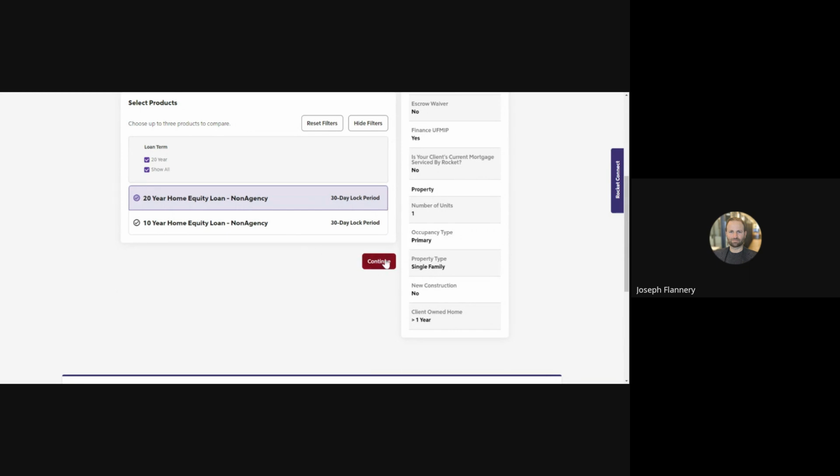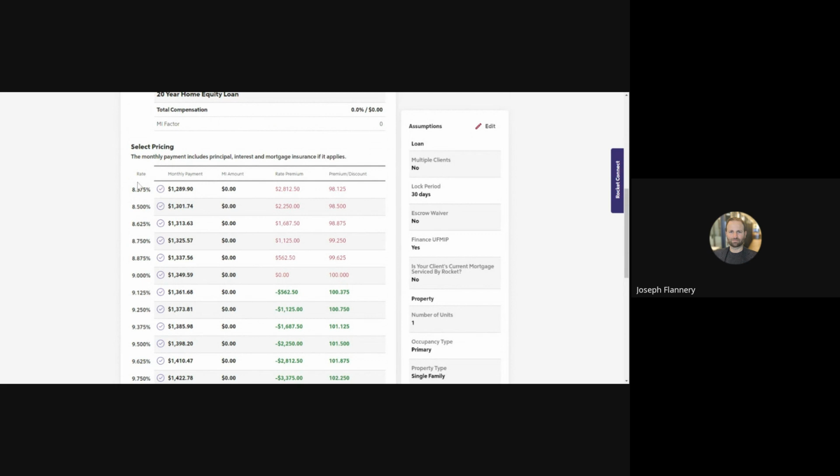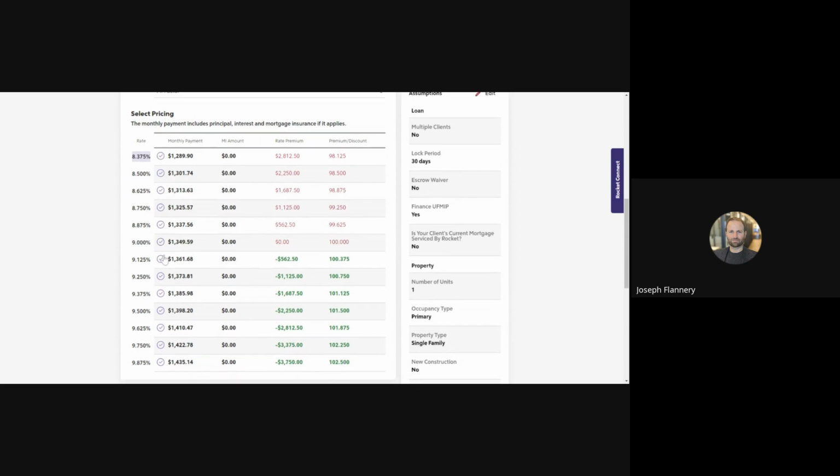All right, let's just look at the 20-year home equity loan to start. Right away, what you're seeing is the lowest rate available, 8.375, and that's with origination costs. So we saw 6.75, and really you could even go lower on the cash out refi. That's why I try to first see if the cash out refinance is the better option for the client. So in this case, we have 8.375 on the low option. But what I like about the home equity loan is you can maybe even structure this with very low costs.